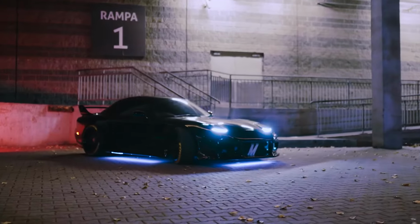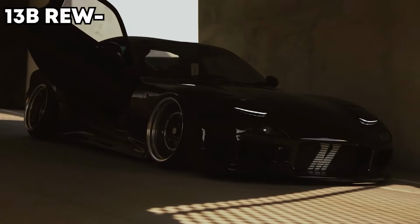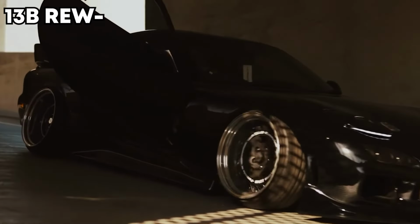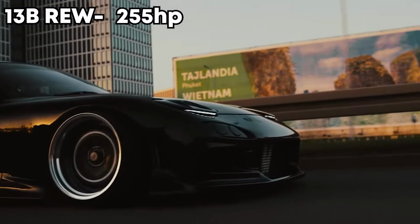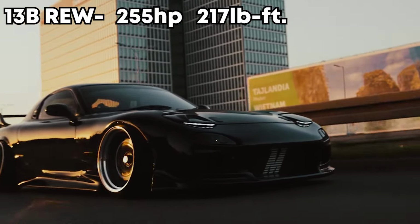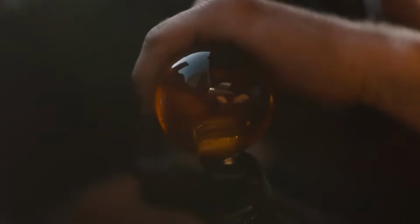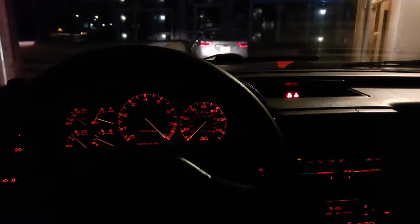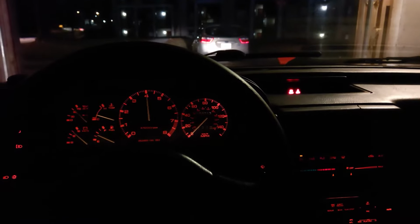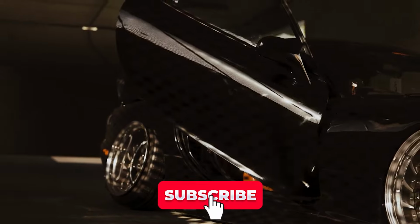But while they lasted, here are the trims you could get. All RX-7 FDs came with the same 13B REW twin turbo engine that made 255 horsepower at 6,500 RPMs and 217 pound-feet of torque. And I know this really doesn't hold the same amount of weight as if it was a piston engine, but all of that came out of a 1.3 liter engine. And the red line was 8,000 RPMs. I really wish they would bring this thing back. I've never driven one before, but man, do those stats sound good, even holding it up to modern standards.